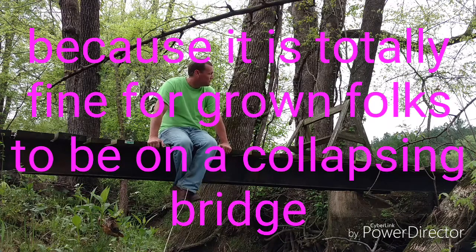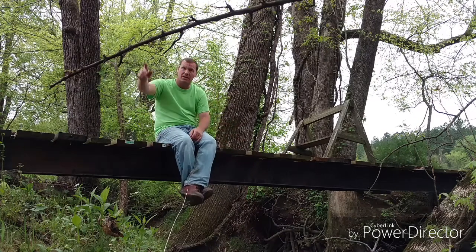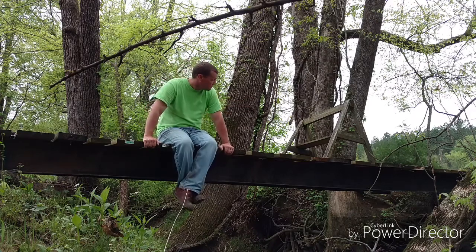So, like I said, it's been real handy ever since. I use it almost every day now. When I go hunting on the other side, I don't have to drive across and disturb anything. I can park on one side and walk across the bridge. And you do see a sawhorse there.